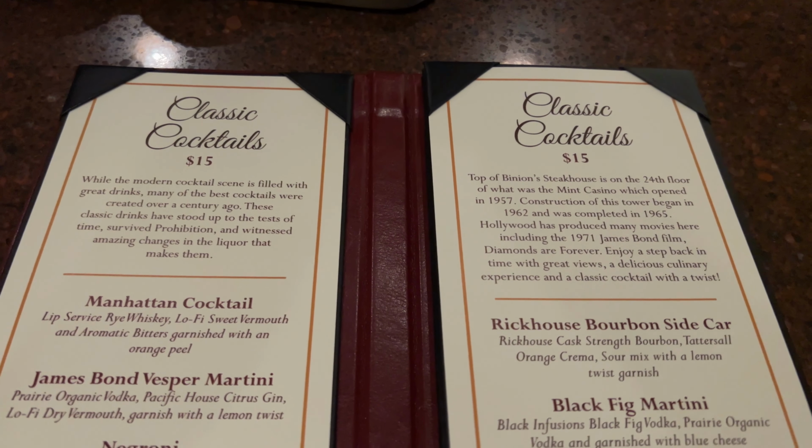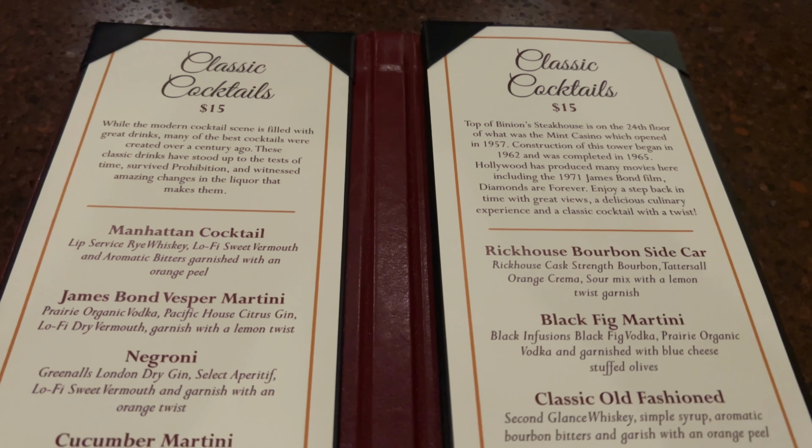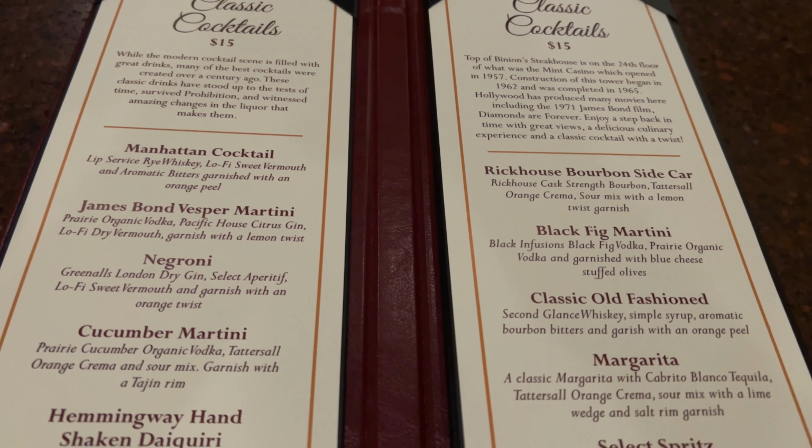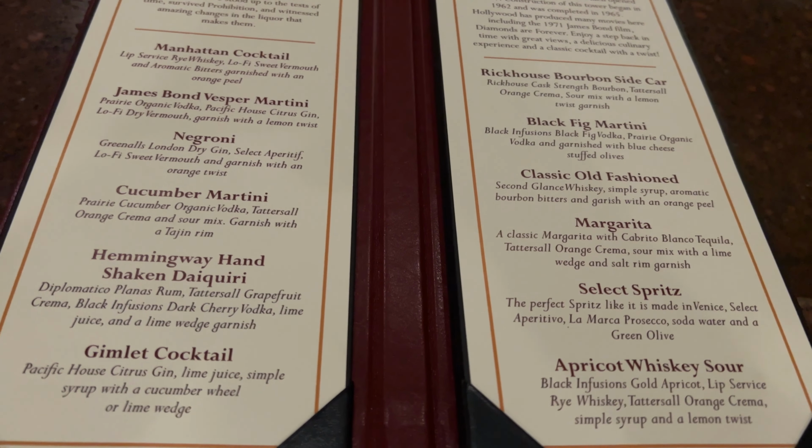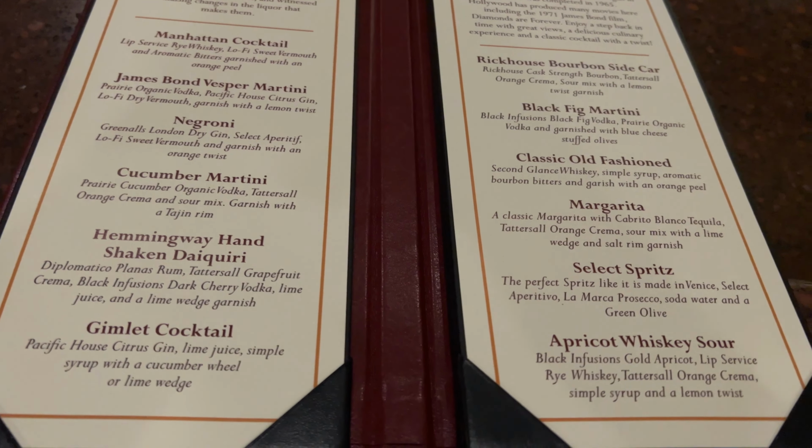Here's a look at their cocktail and beverage menu. Looks like about $15 for a specialty cocktail here. And here's some of their wines and beers that they offer. Here's a look at their menu. They were serving lobster bisque soup and French onion soup today.